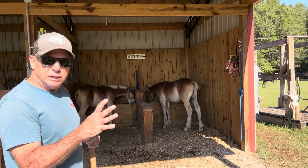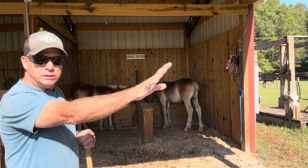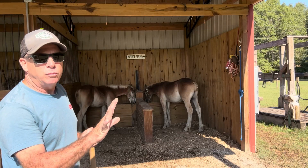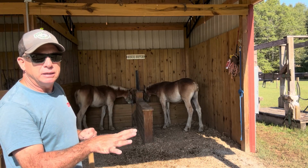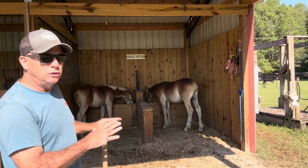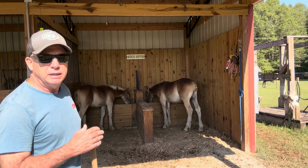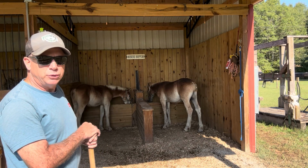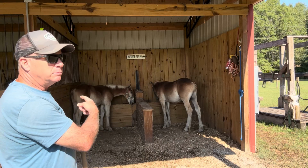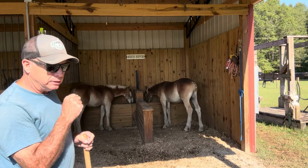If I approach them eye to eye, they see me coming or they see me reaching out for them, they'll kind of walk away. But if I just come in and ignore them and do my thing, they'll kind of ignore me and just accept me for being in the area. I can brush Titus pretty good. Maximus over here on the left is still a little skittish when I touch him.